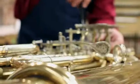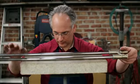Every horn that comes into the shop is inspected and repaired by me. It's important to me that customers know that I am the one personally working on their instrument. You'll get the same quality repair each and every time.